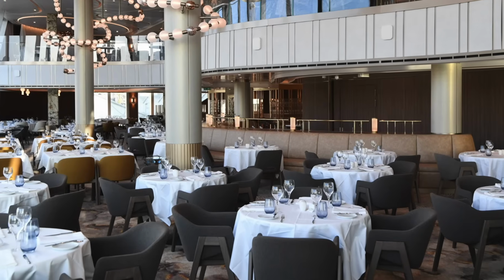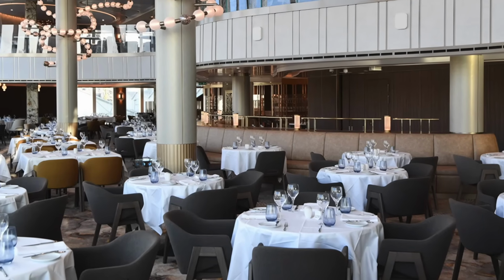The Sun Princess has veered from the Princess norm of multiple main dining rooms. Instead, she has a single dining room with 3 levels, all with a magnificent view of the ship's wake. One level is dedicated to traditional dining, one to anytime dining, and the final is an all-American themed dining room serving breakfast, lunch, and dinner.